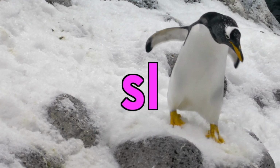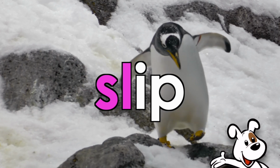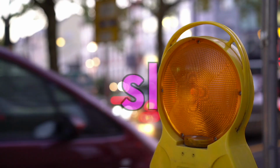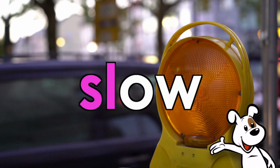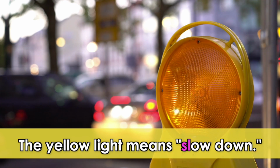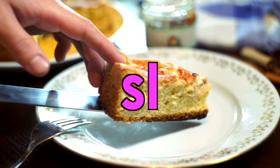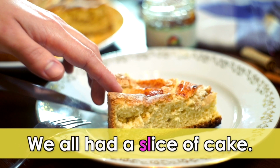Sl, sl, sl, like the word slip. Watch the penguins slip on the ice. Sl, sl, sl, like the word slow. The yellow light means slow down. Sl, sl, sl, like the word slice. We all had a slice of cake.